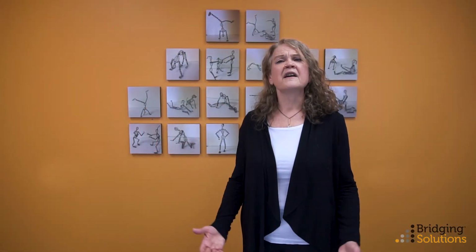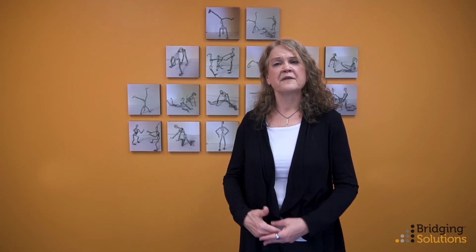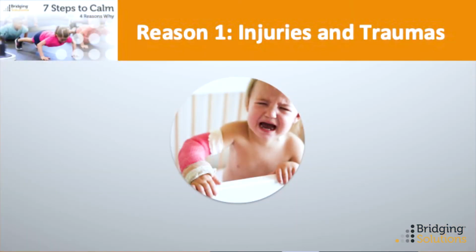For an adult, uncovering the issues with these micromovements can be the solution to pain. For a child, the compromised micromovements are often the insight to behavior and learning struggles. So let's unpack these 4 reasons. Well, first, our injuries and accidents.